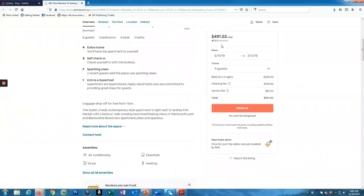Over here again, this is what I'm going to be paying. There's my check-in day, my check-out date, 4 guests, how much I'm paying per night, my cleaning fee, my service fee, and what my total is going to be. But I don't want to reserve this. I don't want to book it yet. I just want to ask a question.